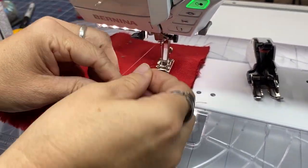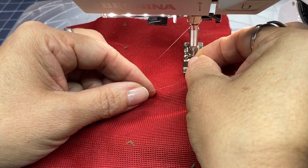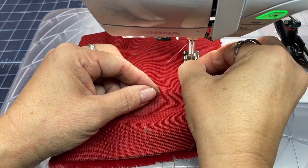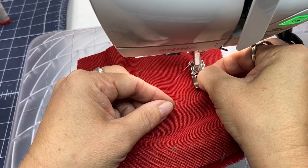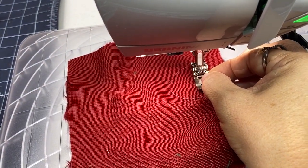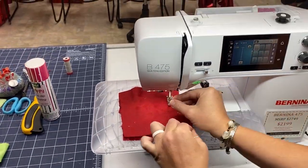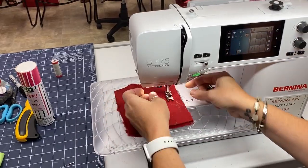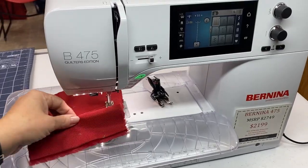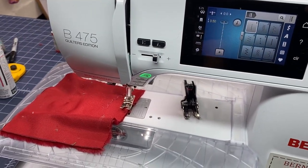And then we're going to try to rethread this. Good luck. Okay. I am rethreading this with thread I don't want to use, but I'll explain why in a minute. Oh gosh. Does this have an automatic threader that I don't know how to use? It does. Somebody come help me with the automatic threader. I don't have my reading glasses. I can't see anything. Oh, look at that. Just to the rescue. That was amazing. Thank you. Okay, that was great.